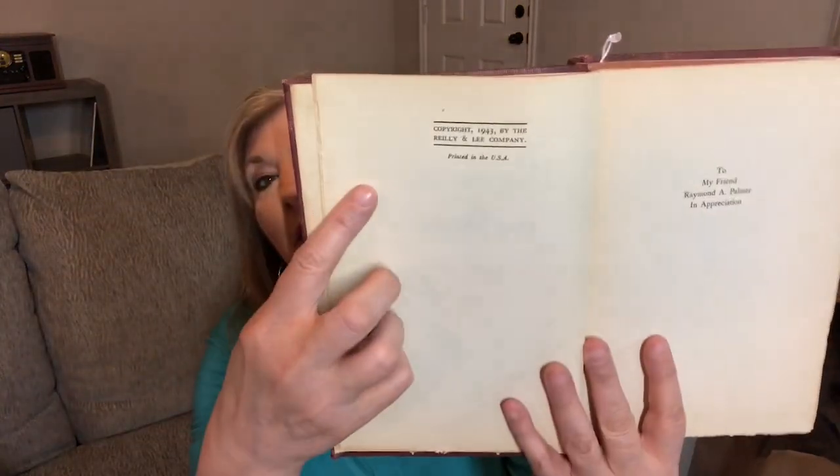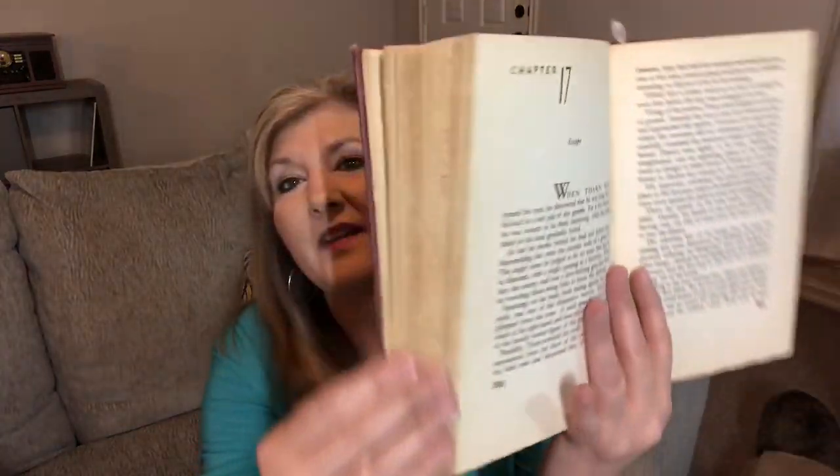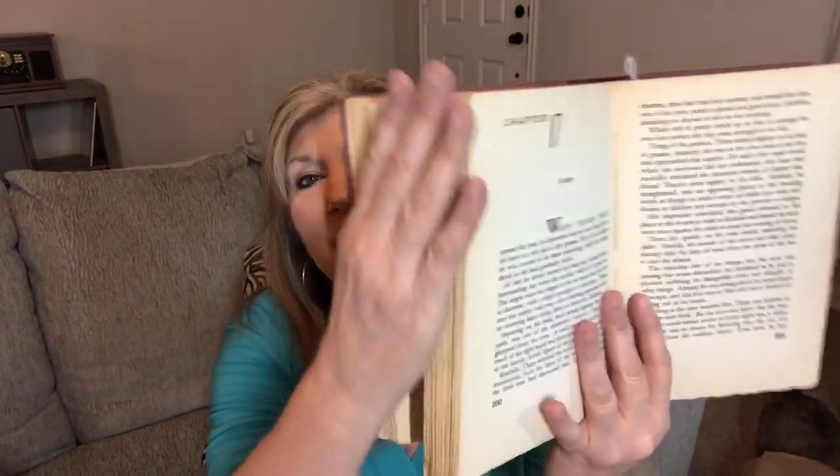This one is from, let's see, The Adventures of Tharn. I haven't heard of Tharn before. 1943. And the pages are just really good shape. And they're very thick. You know how pages today seem to be really, really thin? These pages are very thick. And they're like soft, like really cool.